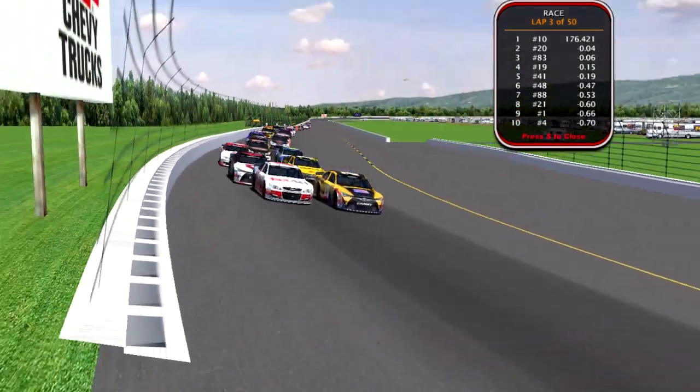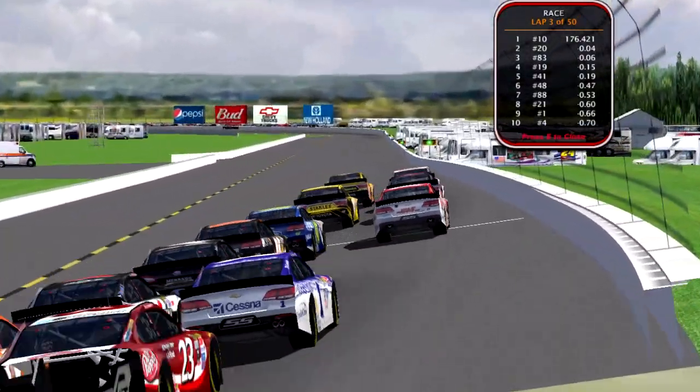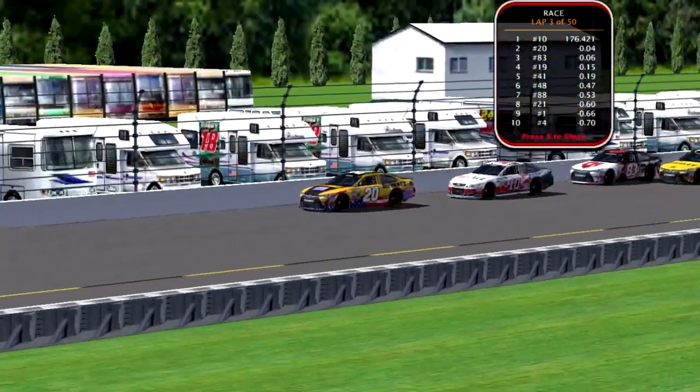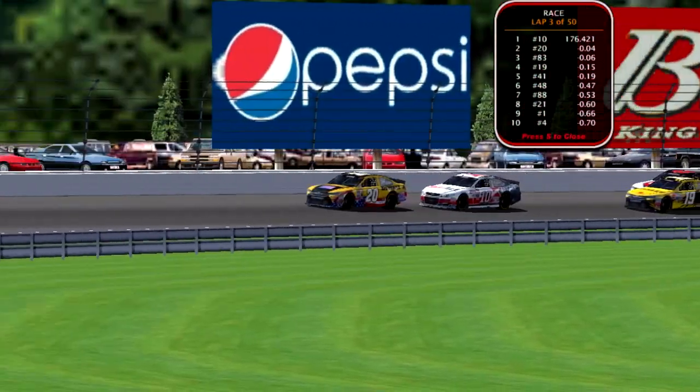And into the tunnel turn they go again. Schwalmberg dives it in deep. Sanford up top. And the 20 gets a run. Great pass from Dylan Schwalmberg. A 3 wide maneuver pays off for the 20. And just like that, he's the leader already.